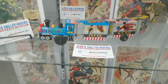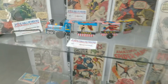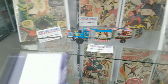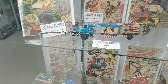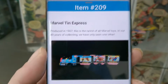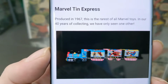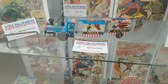I like the little Marvel Tin Train Express. Let's try out the app they told us about here. So let me start my app here. Look up. 209. So there we go. It's produced in 1967. The rarest of all Marvel toys in our 40 years of collecting. We've only seen one other. So there we go. That's a pretty rare toy.